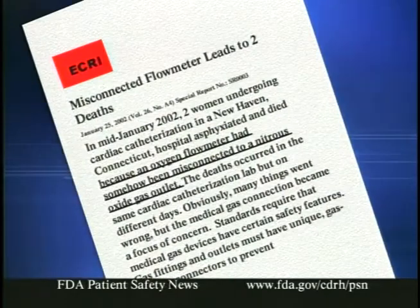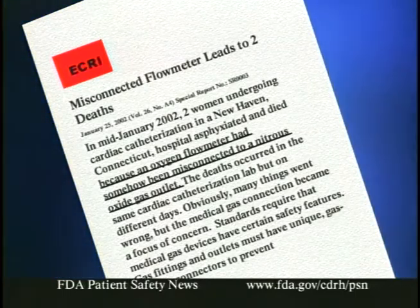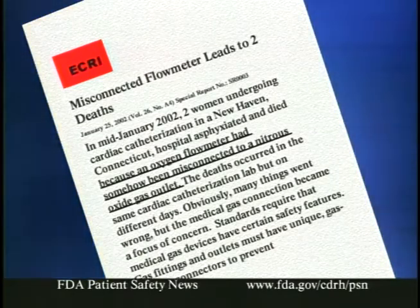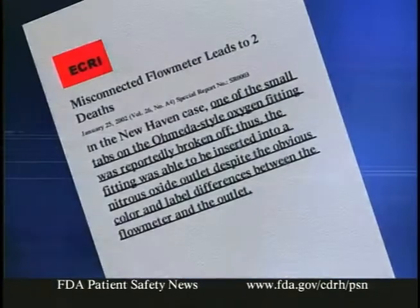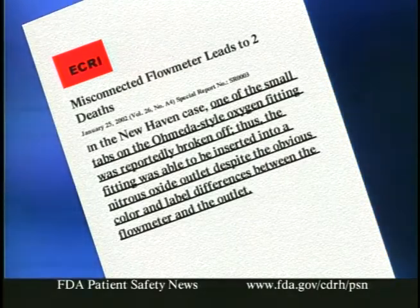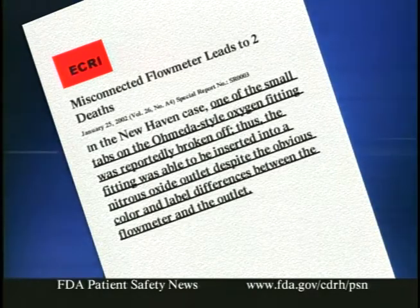Shortly after that broadcast, two more patients died because they received nitrous oxide instead of oxygen. This happened in a cardiac cath lab in a New Haven, Connecticut hospital. According to a report from ECRI, an independent health services research agency, this gas mix-up probably did not occur because someone tried to change a connector or use an adapter. Instead, one of the small tabs on the oxygen fitting of the gas supply system was reportedly broken off. That would have allowed it to be connected to the nitrous oxide gas outlet without changing anything.